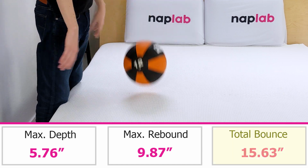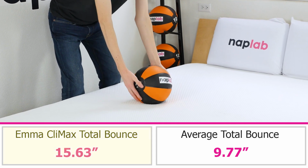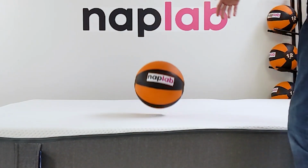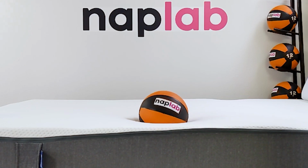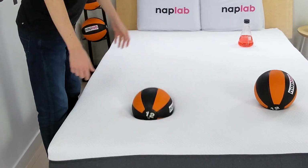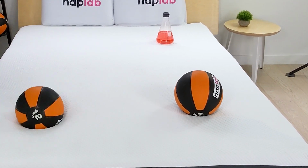In our test, we measured 15.63 inches of total bounce height. This is 5.84 inches more bounce than the average of 9.77 inches based on all of our tests to date. In my view, 8 to 12 inches is the sweet spot, so 15.63 inches is quite a bit more than I prefer to see. However, the greatest benefit of this higher bounce is that it creates a mattress which more dynamically moves with partners during amorous activities, albeit at the expense of higher motion transfer.